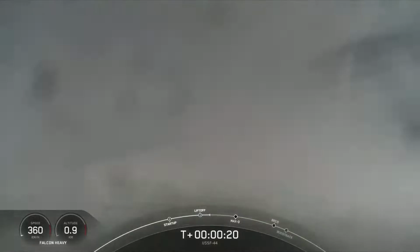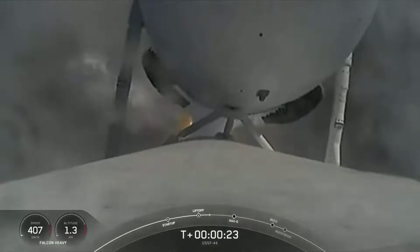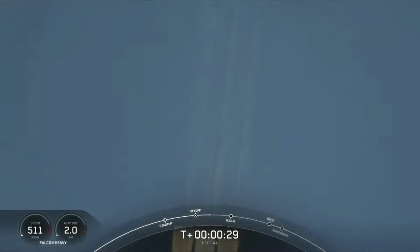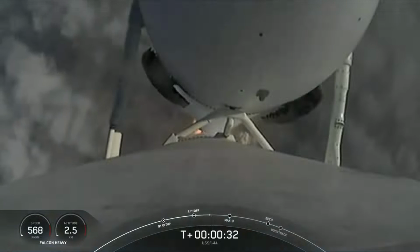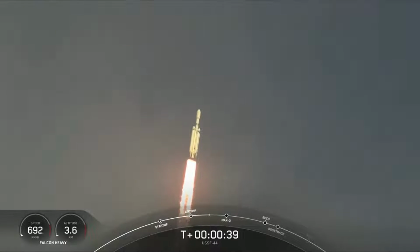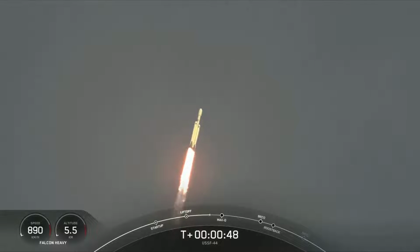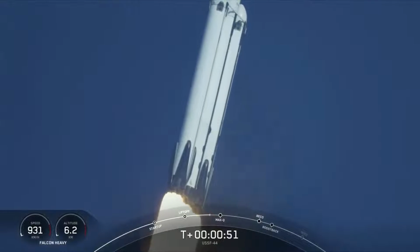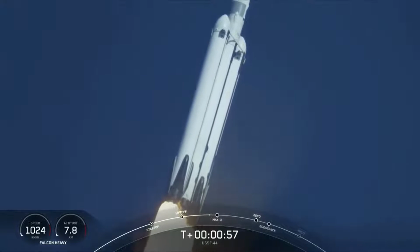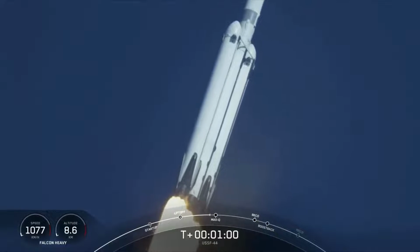Vehicle is pitching downrange. M1D chamber pressure is nominal. Nominal power and telemetry. Pounds of thrust. Headed to space. We've throttled down in preparation for max Q, the moment of peak mechanical stress on the rocket.